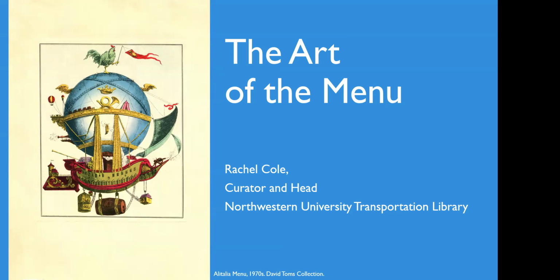A couple of notes about the library. We are open to the public. So I will share our website later so you can check to see public visiting hours. For special collections and archives or research support, you'll just need to make an appointment, but I'll touch on that soon. Shown on the menu here is a 1971 menu from our David Toms collection from Alitalia. It is reproducing a lithograph from 1803 called La Minerve, which was a satirical lithograph satirizing the balloon craze of the turn of the 19th century. So just one great example of art throughout this collection.